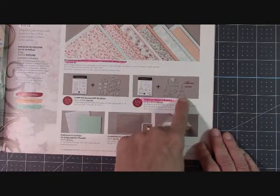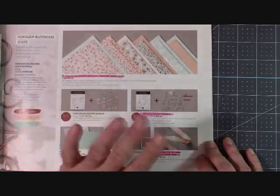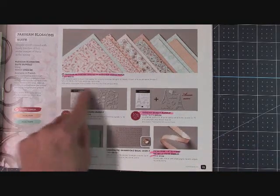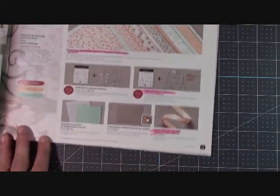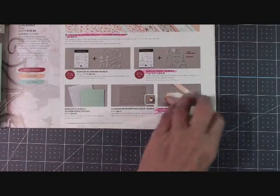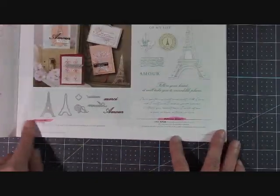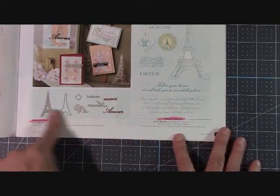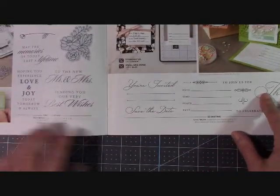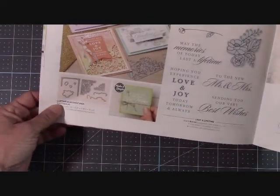Parisian Beauty with the Eiffel Tower is retiring. Of course, the Specialty Designer Series paper, all the specialty paper retires. All the Designer Series paper always retires. But the Forever Blossoms bundle is staying. I'm happy for that. The Petal Pink metallic edged ribbon is retiring. Here's the Parisian dies, and the Parisian stamp set will be retiring. So that with the Eiffel Tower is going, but the other one in that bundle will be staying. I'm happy for that. Last a Lifetime is staying, and it has dies that go with it.